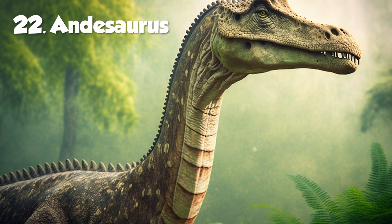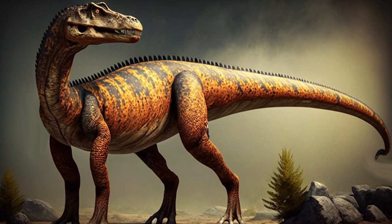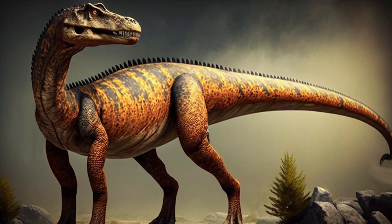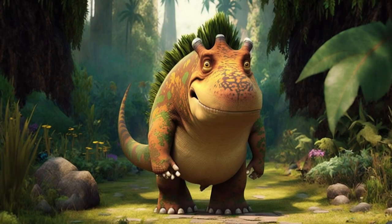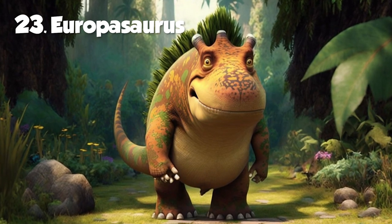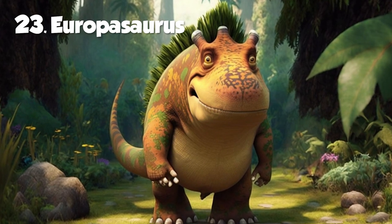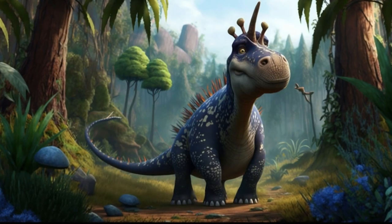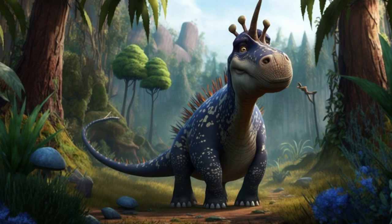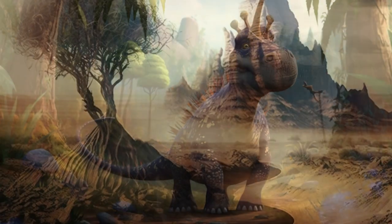Endosaurus. It was a massive dinosaur, measuring up to 65 feet in length and weighing up to 22 tons. Europosaurus. It was a small dwarf sauropod, measuring only about 21 feet in length and weighing only about 1,000 kg. This small size is believed to have been an adaptation to living on an island with limited food resources.